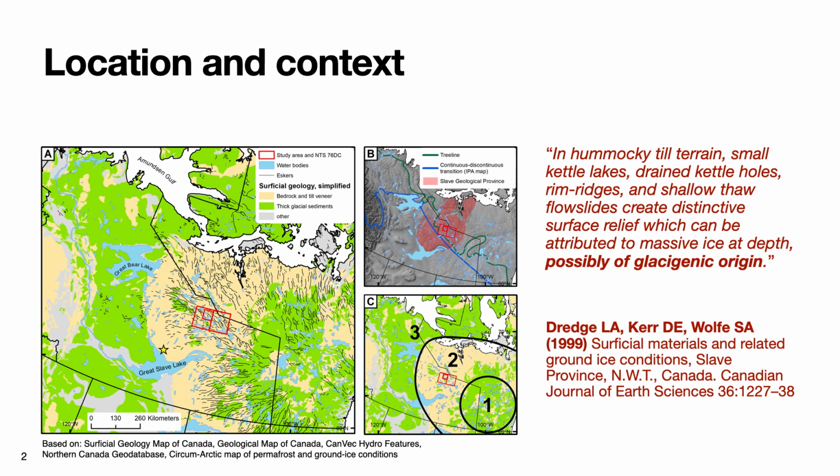The distinction of thin and thick glacial sediments in the overview map shown here, thick glacial sediments are green, thin glacial sediments or bedrock are shown in yellow, is based on a surficial geology map at the scale of 1 to 5 million. In this coarse scale, there is no Hummocky Till shown in the study area. If we were to estimate the ice content, we could underestimate it accordingly.